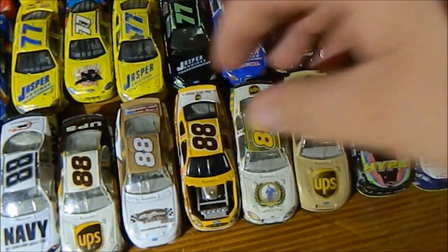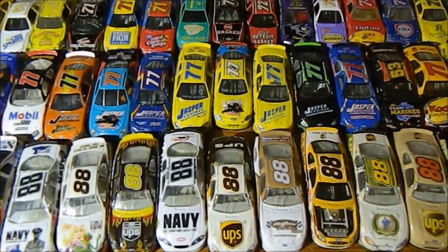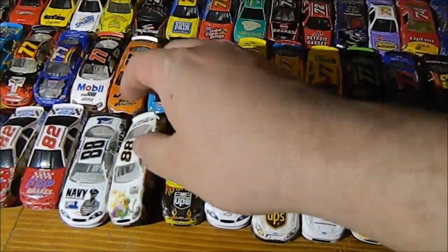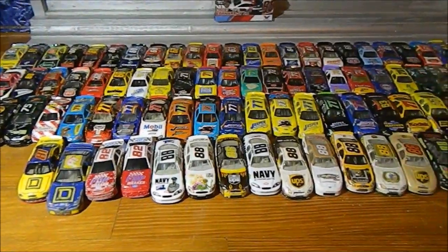I don't know why I have that, because I wasn't really a big Dale Jarrett fan, but he's also cool. Of course, he's got Miss Piggy and Kermit on his car. So, yep, that was box 12. Now we'll be on to box 13.